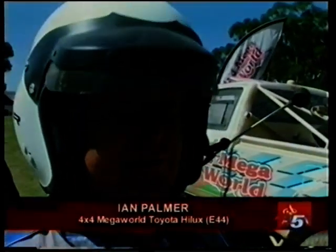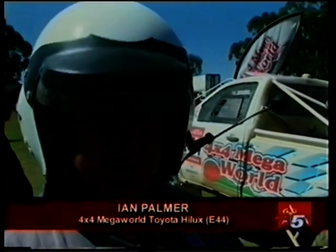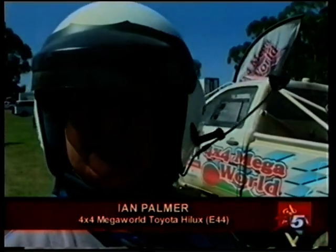Class E leaders Dion Venter and Ian Palmer were happy with progress, but keeping an eye on the Polter Howie Nissan hardbody. So far so good, very rough, but so far we're keeping it together. I think the Nissan's about 2 or 3 minutes behind us.